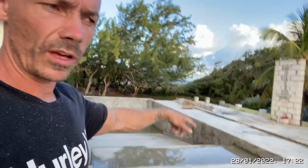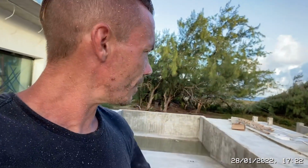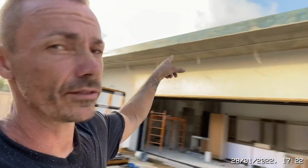So that was done today, although the rain did hold us off a little bit. So there's now a light in there and the power's in there. So we need to get that finished off tomorrow. That's got to be scratch coated tomorrow. So we'll finish the side of the house, that part. And then we're also going to look at what we're going to do around here.